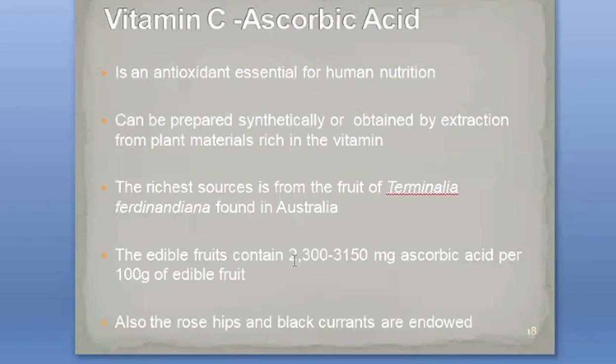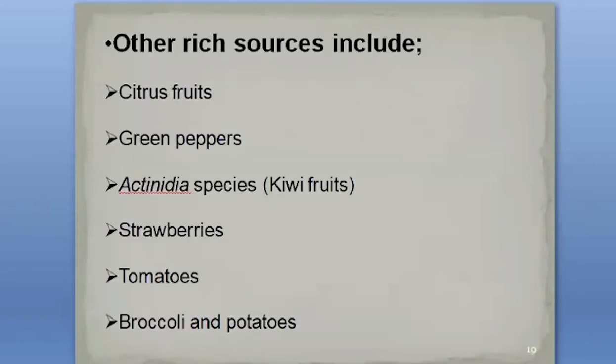Also, rose hips and black currants are also endowed with vitamin C. I had mentioned red peppers and green pepper as well. They have a lot of vitamin C that you can eat with fruits and other vegetables. Other rich sources, we have just mentioned tomatoes, but these are better as cooked tomatoes as opposed to raw tomatoes. But again, the way you cook the tomatoes is also very, very important.